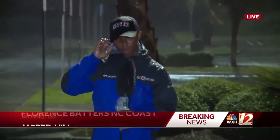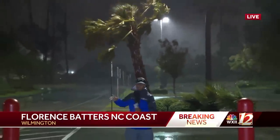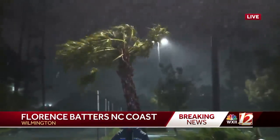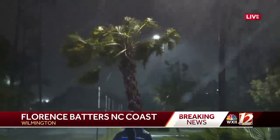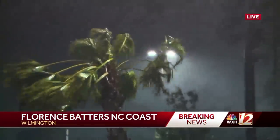Hey guys, I couldn't hear the toss there because the wind really started to pick up. I think that we might be getting into a heavier squall out here. We are live in Wilmington, North Carolina, not near the water, which is the big concern there, but you can hear and see probably behind me. The wind is definitely picked up since we first started talking to you guys, I think about an hour or so ago.